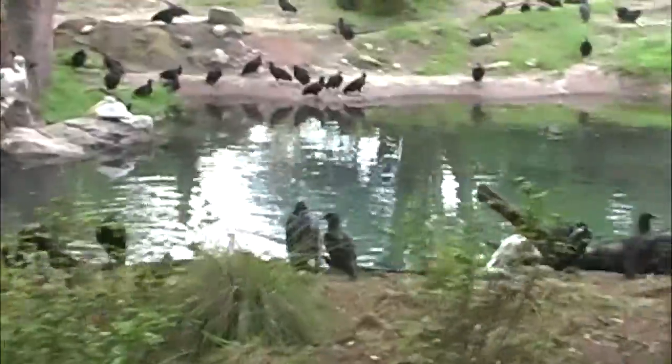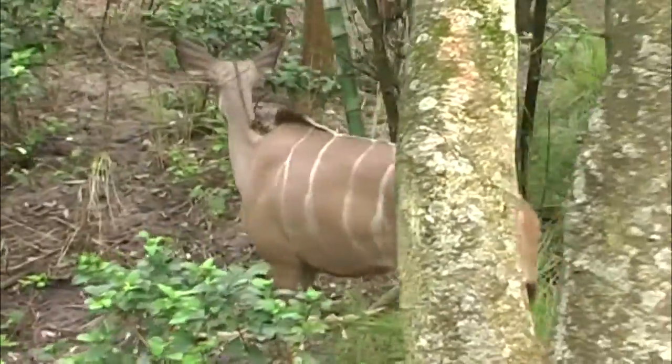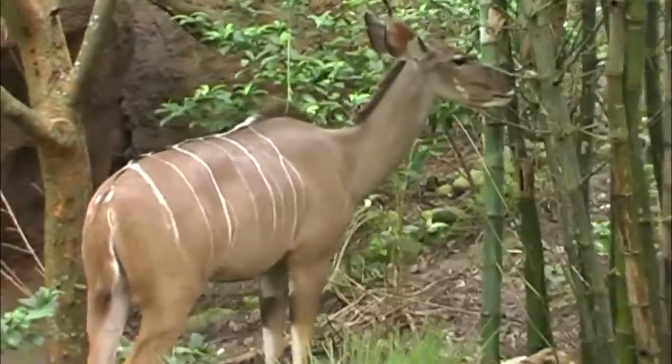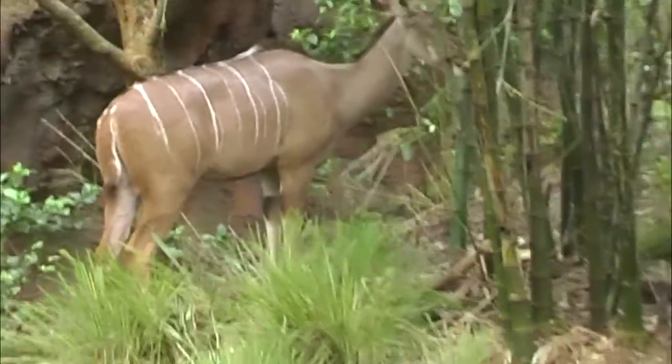But take a look to the right. Bongos are so rarely seen out here. They're known as the ghosts of the forest. Second largest antelope in Africa. Mature males can weigh up to 750 pounds. I believe I do see a male way up there.